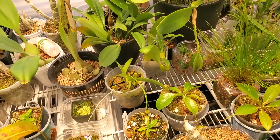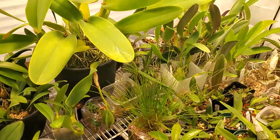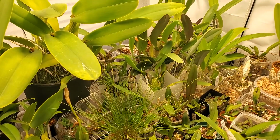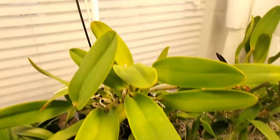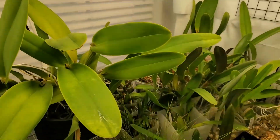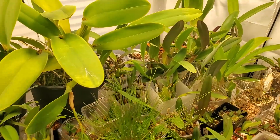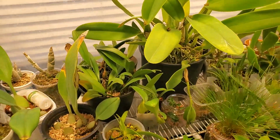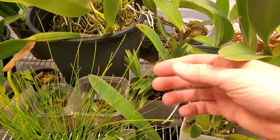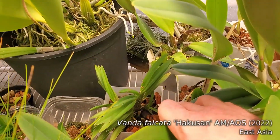The humidity is a lot better in here. Today, our humidity around the Denver area is less than 10%. It's super dry. Just opening up the tent for a few minutes, it's already down to 36 in here. So no worries about things staying too wet or moldy. Just have to keep an eye on things and make sure they're getting watered enough, but not too much. There's a lot of plants in here that do not want to be watered very much.